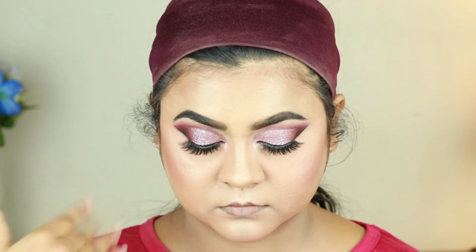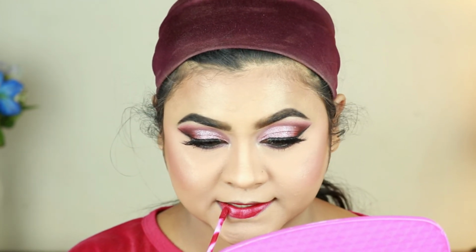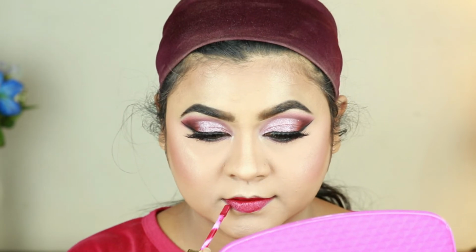I'm just setting my entire makeup with my e.l.f. makeup setting spray, and for my lips I'm going with this Milani Amor Matte lipstick in the shade Gorgeous, and this is such a gorgeous shade.